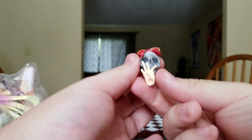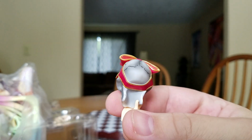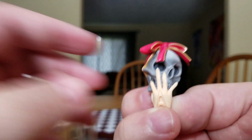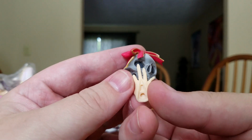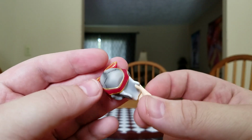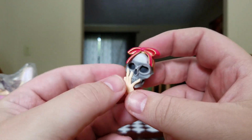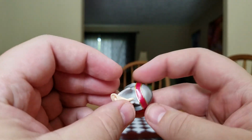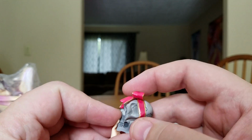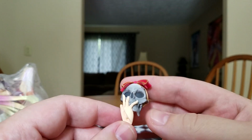So the first thing that fell out is her hand, which is holding the skull of the old Deus that she killed. The hand appears to be pretty nicely done. Nice long fingers. Glossy fingernails. The skull, I'm not the biggest fan of skulls, so I probably won't be using this. But it's got a bow on its head. It's wrapped around. It's got the cracks, the divots and holes and everything. So it looks pretty dang good.